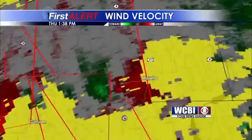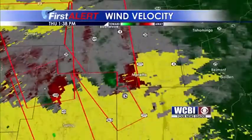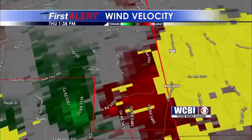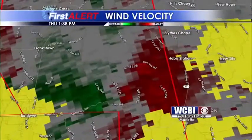But again, we do have the confirmation of damage right now in Prentiss County with this cell sort of on the northeastern Lee, southwestern Prentiss County line to the west of Marietta. And this thing's going to be crossing Highway 366 actually right now, and it's already crossed 366 at this point and continuing to move off to the north and west.